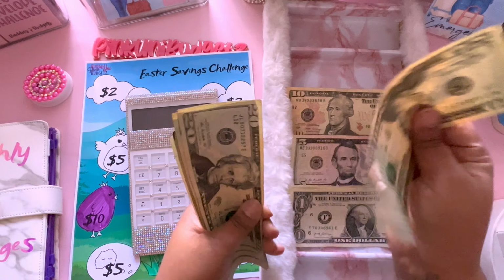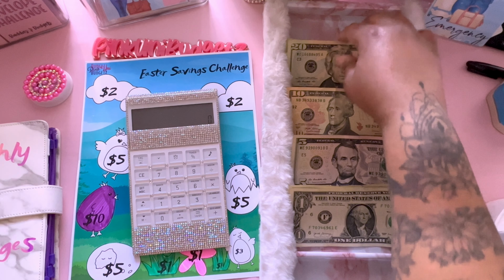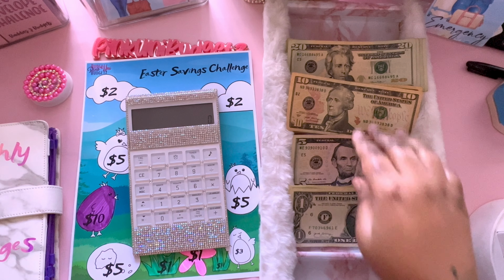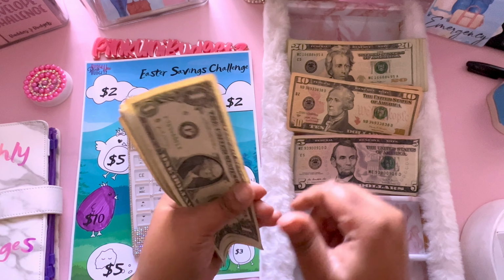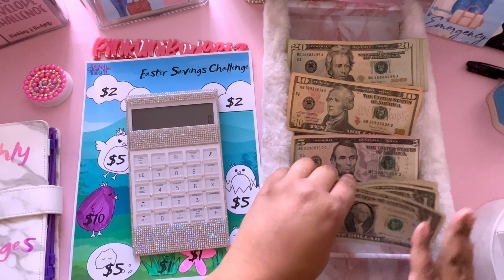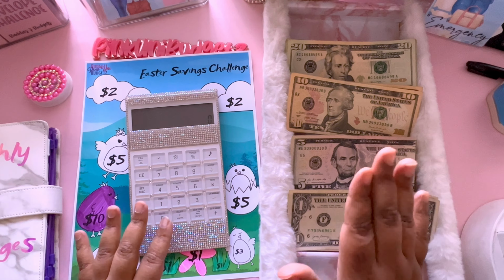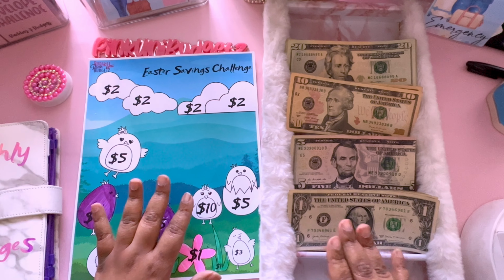let's see. I have 2, 4, 6, 8, 160, 170, 180, 185, 86, 87, 88, 89, 90, 91. So we have 191. Yes, 191. I don't even know why I pulled that out. I just counted it real quick. 191 that we're cash stuffing today.